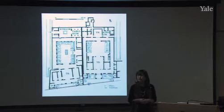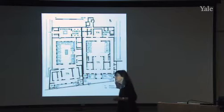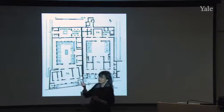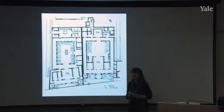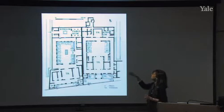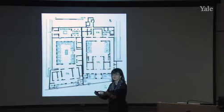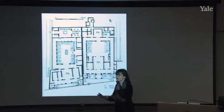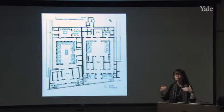How are those piers? What's the relationship of those piers to the room design? Freestanding, yep. What else? Does it remind you of a plan we've seen in another context? You're looking at a central space divided into 2 aisles by architectural members, in this case by piers, a basilica. It's a basilican plan. Basilican plan, central nave, 2 side aisles.